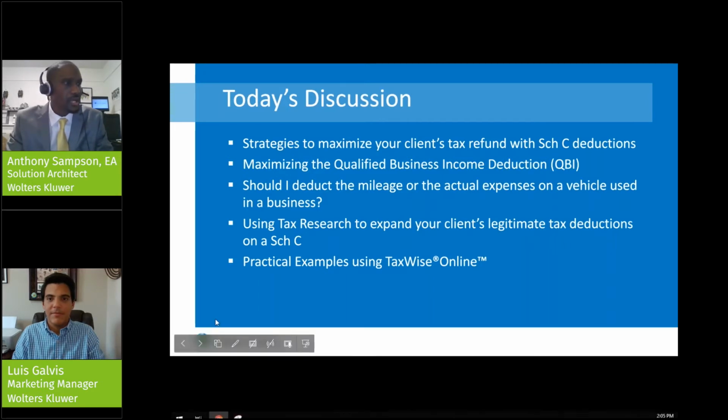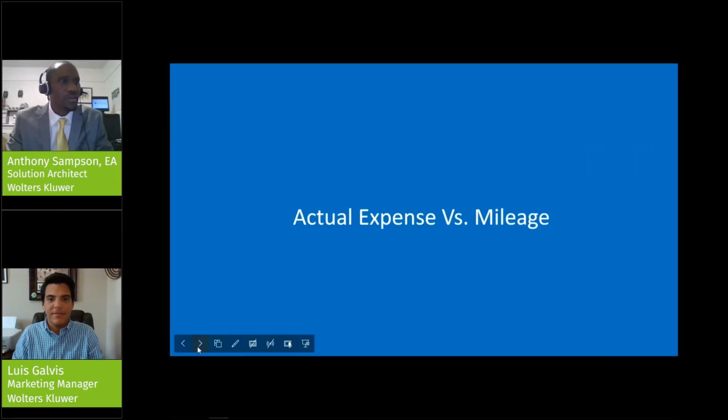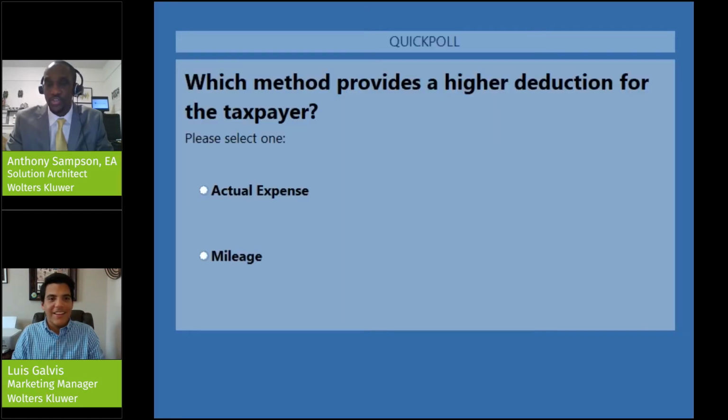So Luis, let's go ahead and launch that first polling question about the actual expense versus the mileage deduction. Let's see what the crowd is going to say. Do they mostly use the actual expense deduction or the actual mileage method? Which one has the most bang for the buck with your clients? That's right, Anthony. Right now 73% of everybody is answering mileage, 27% actual expense. I think that's in line with what we saw during our previous session on the same topic. Absolutely, that's correct. So just about the same thing about the mileage method.